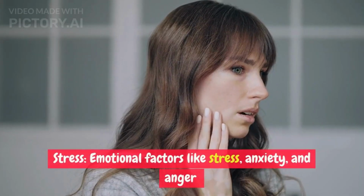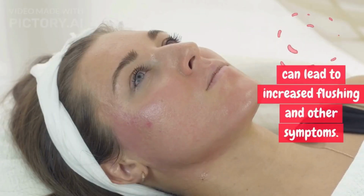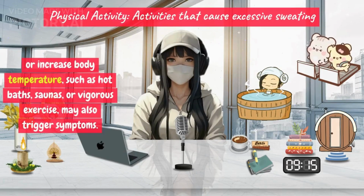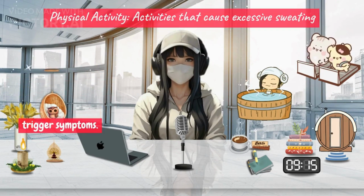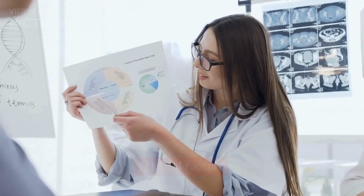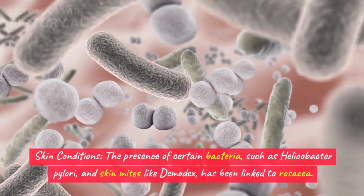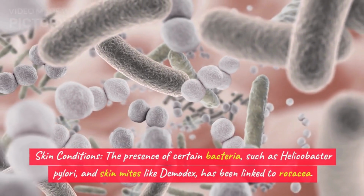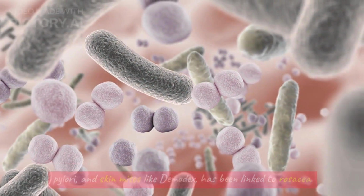Stress: emotional factors like stress, anxiety, and anger can lead to increased flushing and other symptoms. Physical activity: activities that cause excessive sweating or increased body temperature, such as a hot bath, sauna, or vigorous exercise, may also trigger symptoms. The third factor is medical, like skin conditions. The presence of certain bacteria such as Helicobacter pylori, and skin mites like Demodex, has been linked to rosacea.